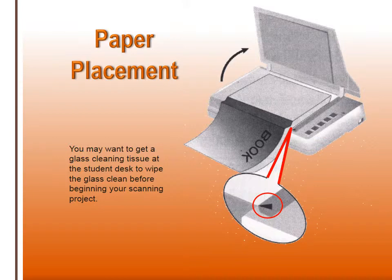Place your object on the scanning bed as shown. You may want to get a glass cleaning tissue at the desk to wipe the glass clean or your photos before you start your project.